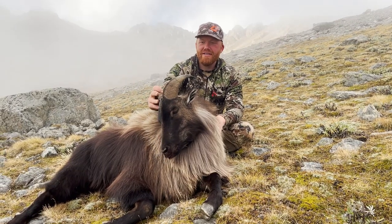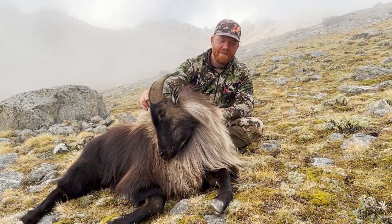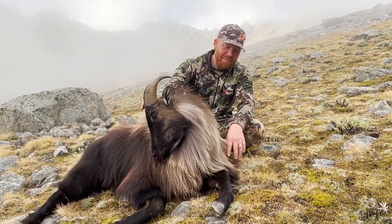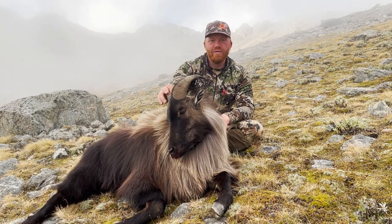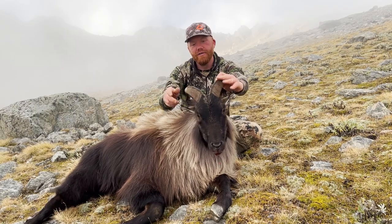All right, here he is, guys. So we counted the growth rings. He's either 5 or 6 years old, 11 inch bull. He's got a beautiful mane on him. And he was with a group of probably, I don't know, 12 maybe nannies and one other smaller bull.